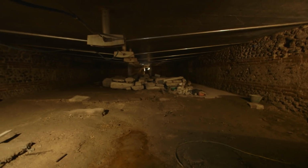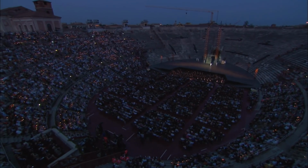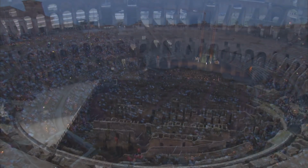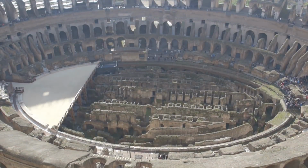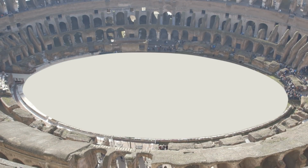Today, this system of cables and rods keeps the floor stable under the orchestra pit, making the arena suitable for concerts. So far, the Colosseum has not reaped the benefits of show business. But one day, the Colosseum cavea could be covered too, and concerts and events held there.